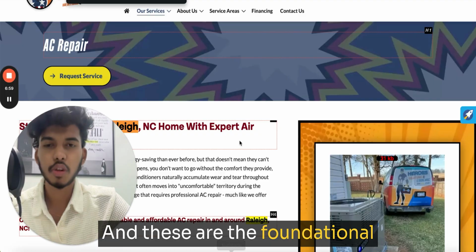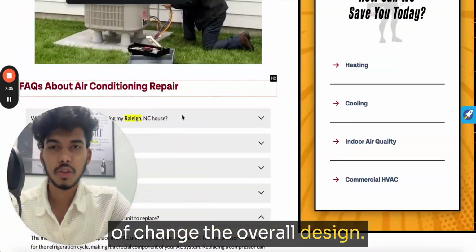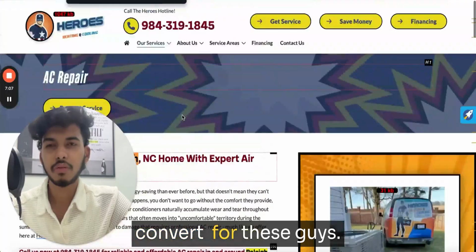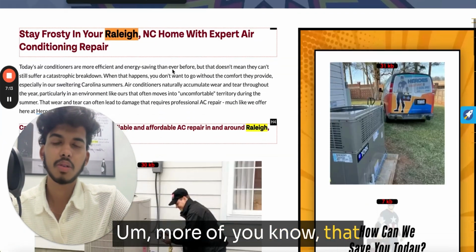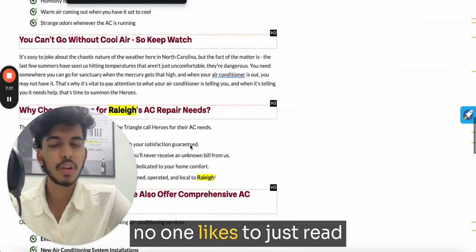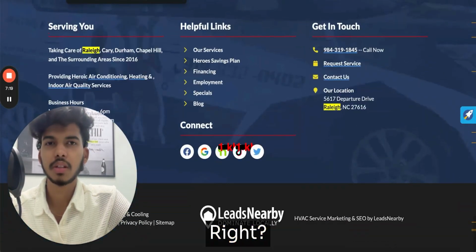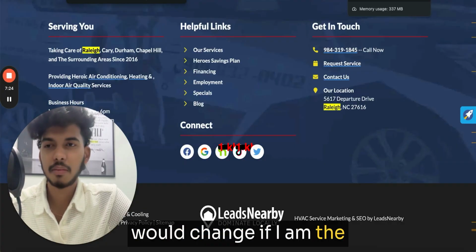And these are the foundational things that you do on the SEO side. Other than that, I would also change the overall design. This is not going to really convert for these guys. I would rather change the design to be something that contains a lot of visuals, a lot of call to action, because no one likes to just read this. So that's something that I would change if I were the marketing guy of this company.